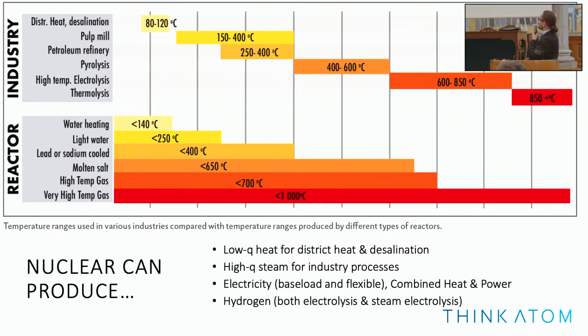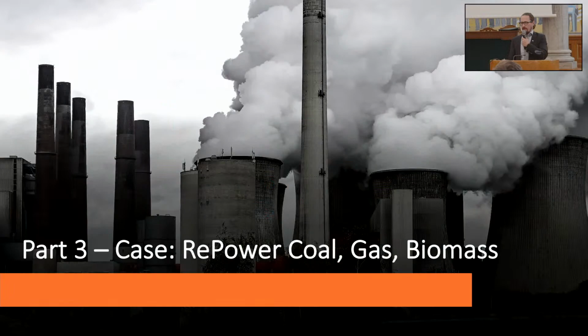Good. Let's go to the final part. One of the use cases for SMRs, which have been talked about quite a lot in the last couple of years, is how to repower existing coal, gas, and biomass plants.